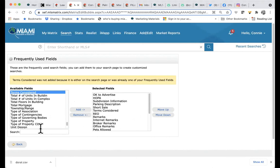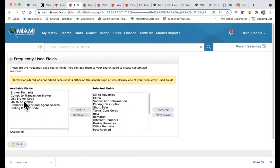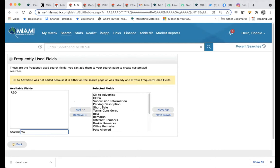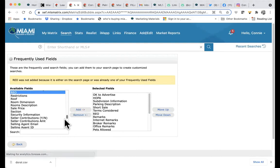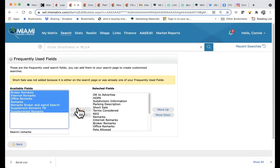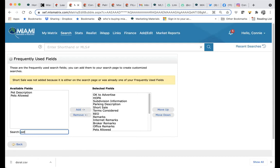Other ones that we think you should do is, of course, the okay to advertise. But you can learn more about that in a class. So okay, click and add it. The next one that we love to show you is REO, select, add, short sale, select, add, and then I want to show you remarks. Let's say I wanted all of the remarks. I can select the first one, come all the way down, shift-select all of them, and add them all at once. Another one that's very popular is pets allowed. So I type in pets, select, and add.